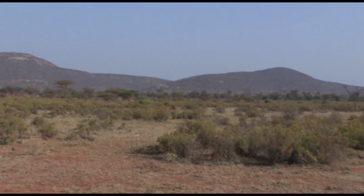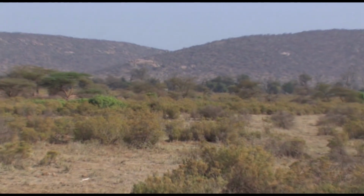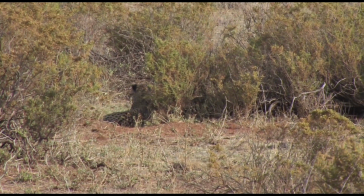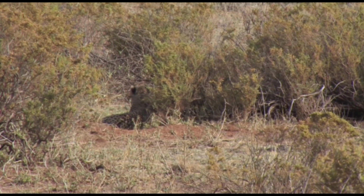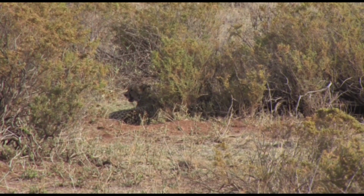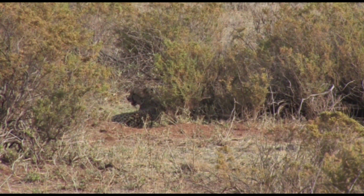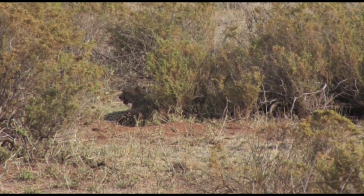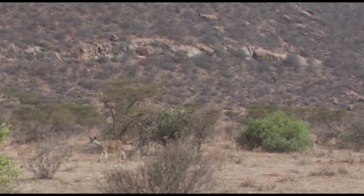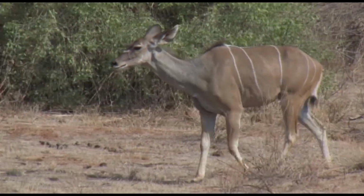This shot exemplifies how difficult it can be sometimes to spot an animal. Unrecognizable in the distance underneath some bushes lies a cheetah. Several greater kudus are close to the cheetah, but cheetahs aren't likely to hunt for such strong prey during the heat of the day.